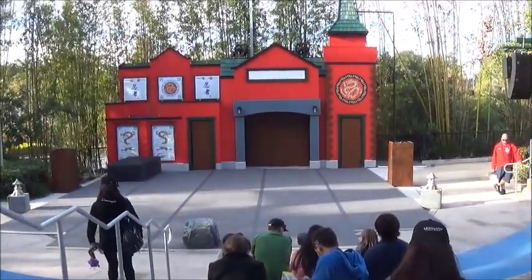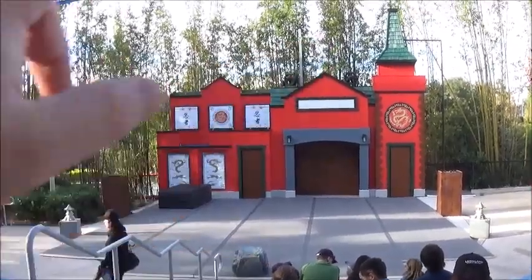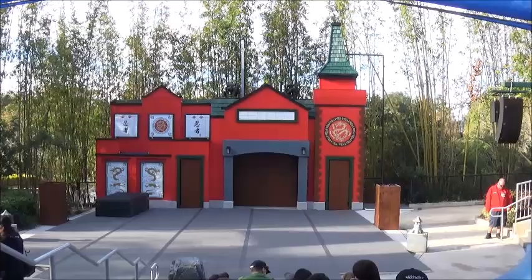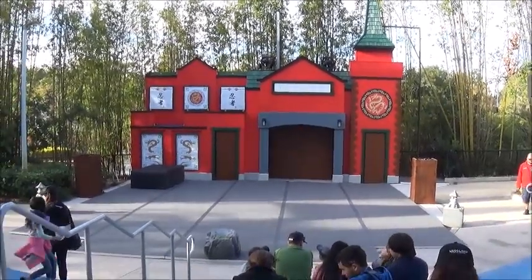I think I filmed about four different shows in this arena. It's basically the same shape building, just changed a little bit on the outside to make it different each time.